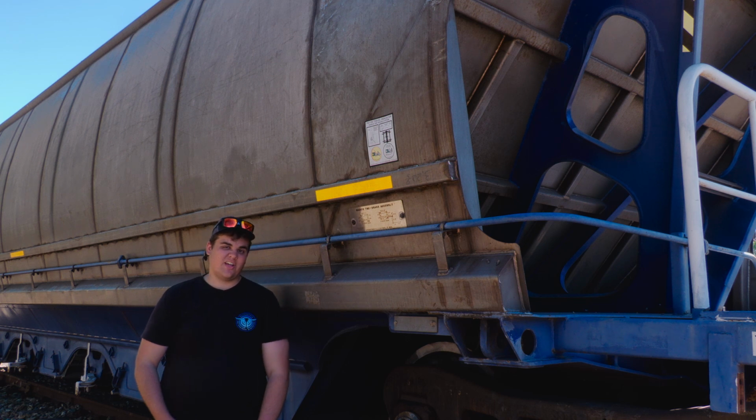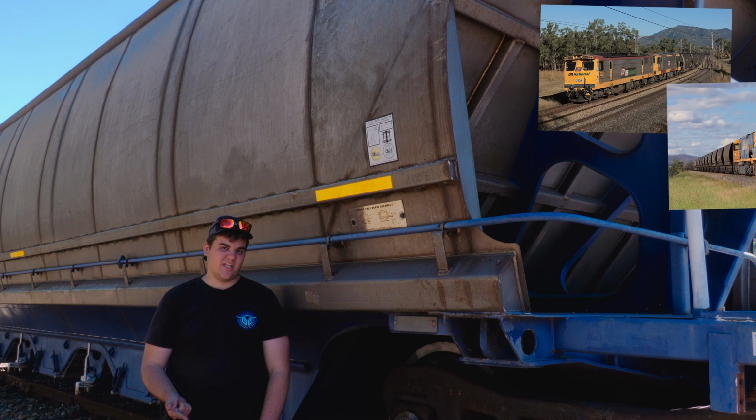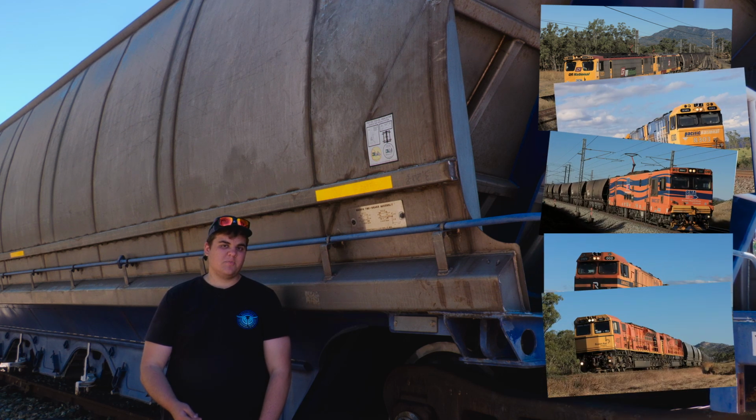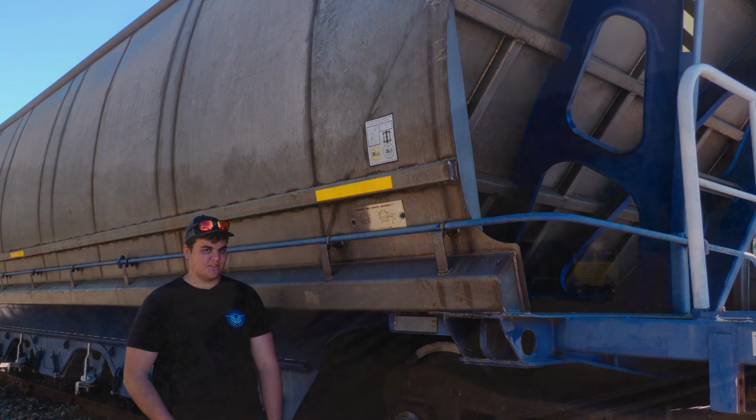I'm out at Nebo and I've been chasing Horizon, PN, BMA, One Rail and Bowen Rail. So join me as I spend a weekend on the Coalfields.